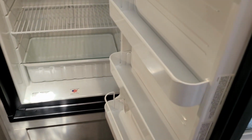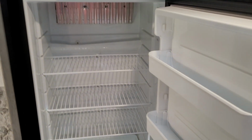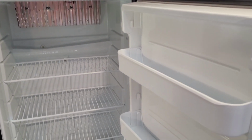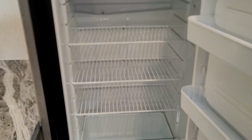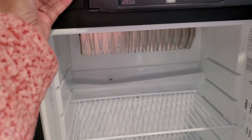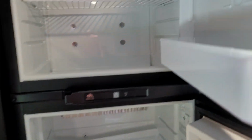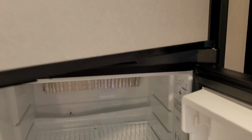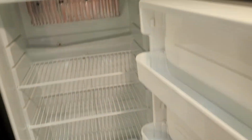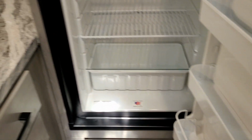Look how big this fridge is. Because one thing I said, I will not have a dorm size refrigerator, because you cook a lot when you're camping. So pretty good size fridge, because that's kind of what we got in the apartment right now. So, yeah. Y'all's gonna be full.